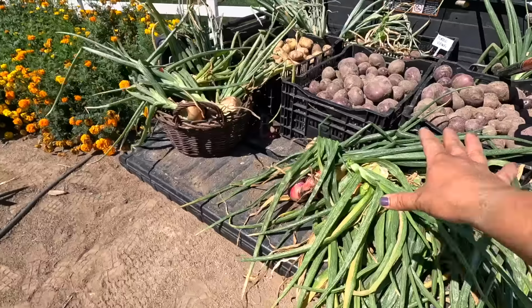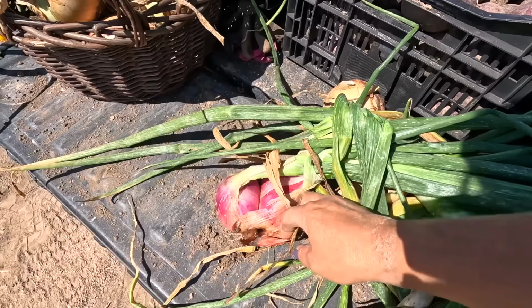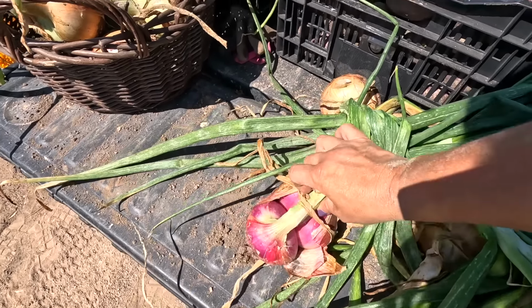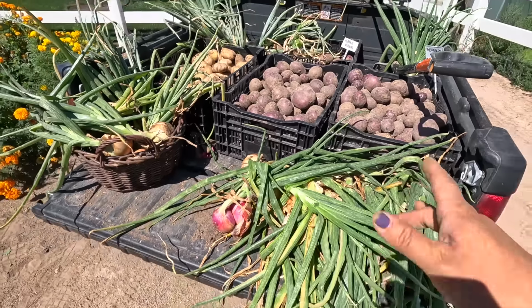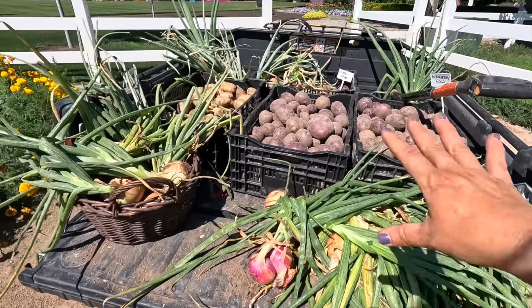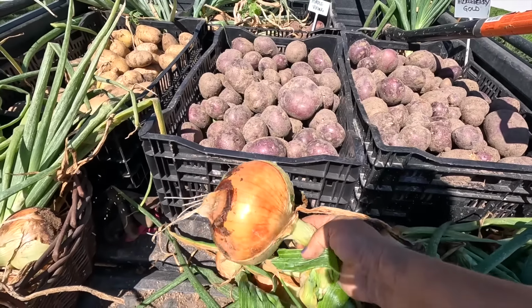Okay, so this is what I got from the candy onion section. I'm not exactly sure what this one is. It kind of looks like one of our Ed's Red Shallots that got massive. So it might be that. Since I started all of these from seed, it's likely I might have dropped a seed or two in the wrong container. Anyway, so these all came from the candy onion section, and there's some good-sized onions in here.